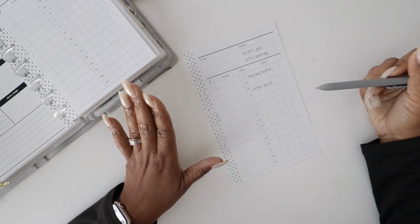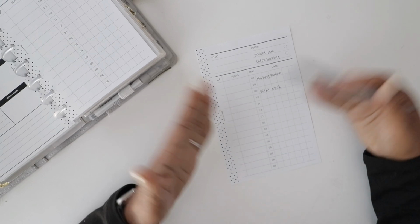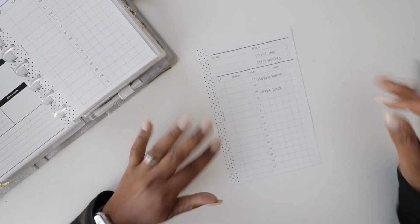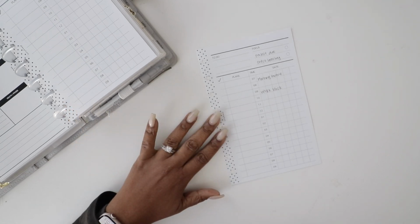I almost feel like I want to color code, but I'm going to try to keep it plain and simple for you so you can see everything clearly, and it's going to help you better understand how to use this insert.